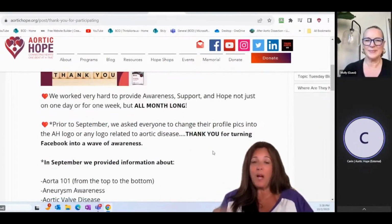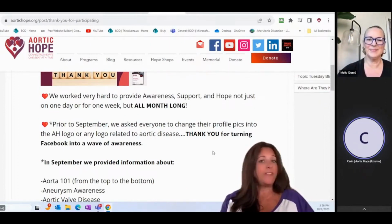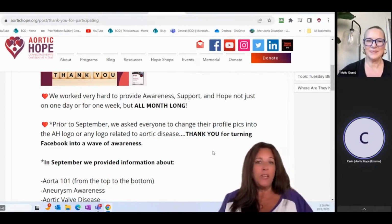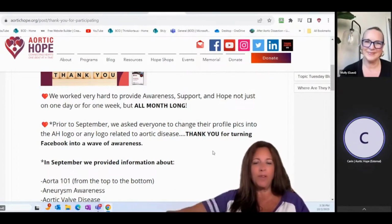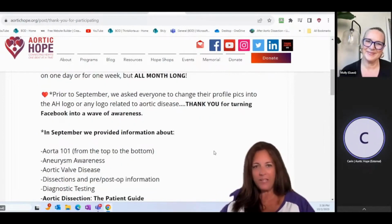And prior to September, we were reminding everybody to change their profile pics, and we did find that we were turning Facebook into a sea of red hearts. Sometimes people put the awareness ribbon, sometimes they put logos from other organizations, and that was great. It didn't matter. It was just the sea of awareness profile pictures, which I love seeing.